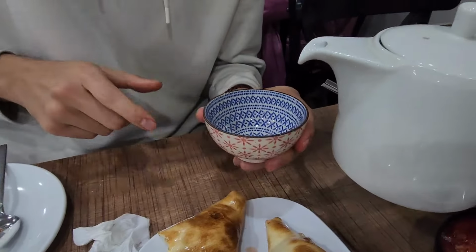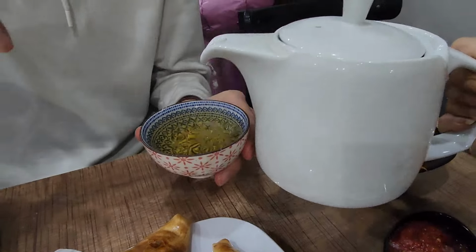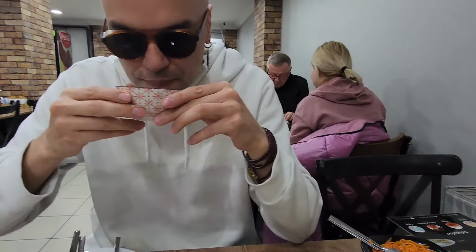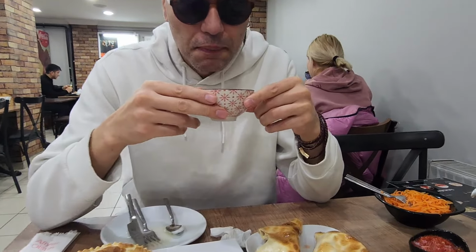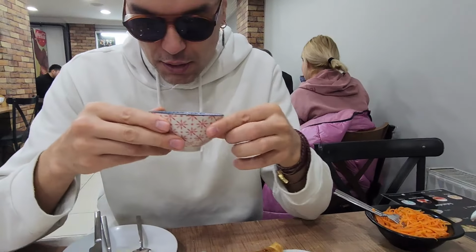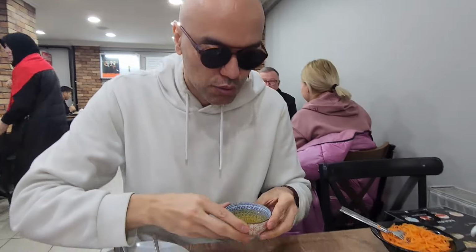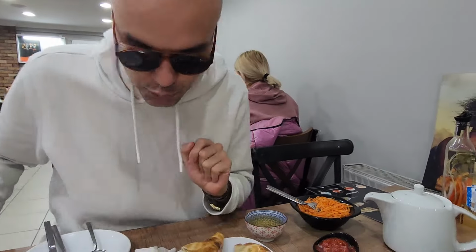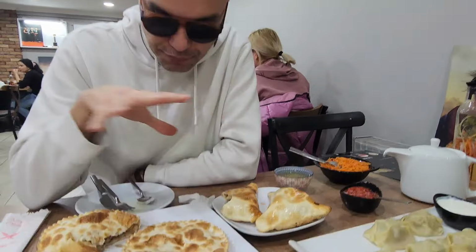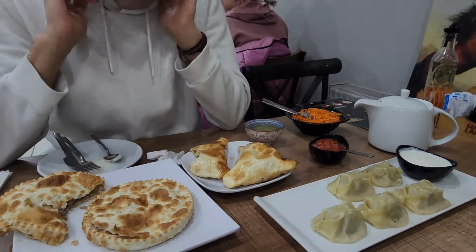Let's try the green tea, guys. Ah, it smells so good. I think this portion is so healthy. This beautiful healthy tea, delicious, and after good. That green tea. So good. Like Japan. Japan always have green tea with their food. But I love it. But guys, I love this one, I love this one. It's so tasty, so good. And I suggest to you, so delicious.